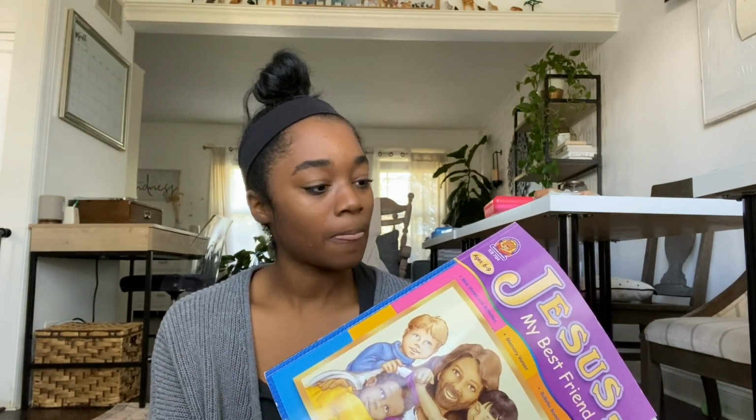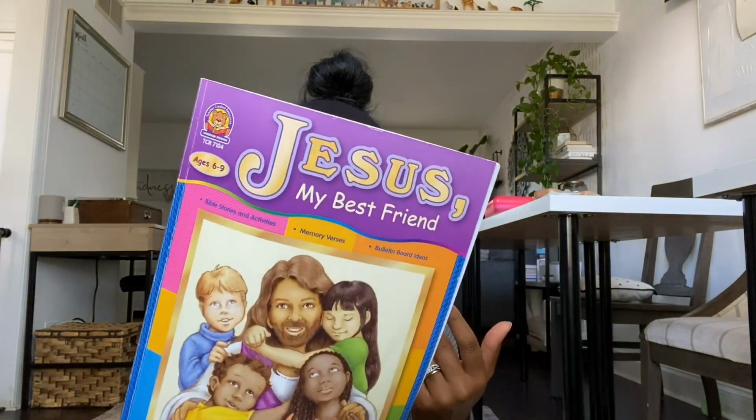I don't know that you would be able to find this. It says it's a teacher created resource, Christian division. That's who it's made by, Teacher Created Resources. This says ages 6 to 9.